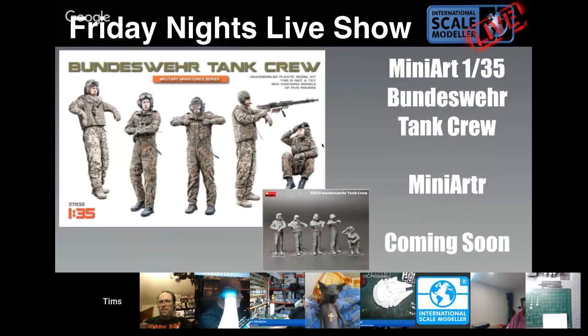There you go. From MiniArt, they're doing a modern German tank crew set. This is one of the two coming soon from them. Nice looking set of figures. Some triplets and twins, triplets, twins, and then one.